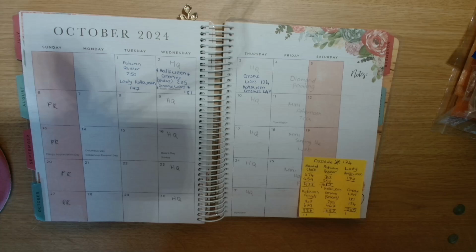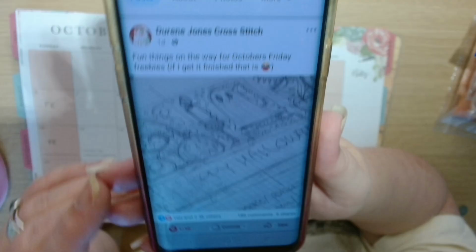Right, so the first thing I have got to share with you is the Doreen Jones Friday freebie. She posted, I think it was midweek, saying that she was working on some new ideas for October and for Halloween, a project for the Friday freebies. So this is what she posted. She says, fun things on the way for October Friday freebie, if I get it finished, that is.